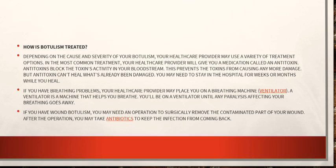How is botulism treated? Depending on the cause and the severity of your botulism, your healthcare provider may use a variety of treatment options. In the most common treatment, your healthcare provider will give you a medication called an antitoxin. Antitoxin blocks the toxin's activity in your bloodstream. This prevents the toxin from causing any more damage. But antitoxin can't heal what has already been damaged. You may need to stay in the hospital for weeks or months while you heal.